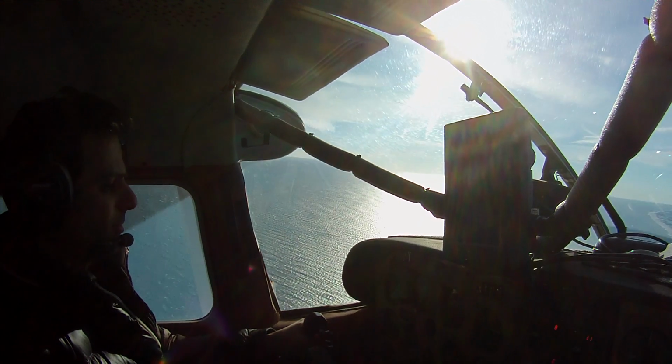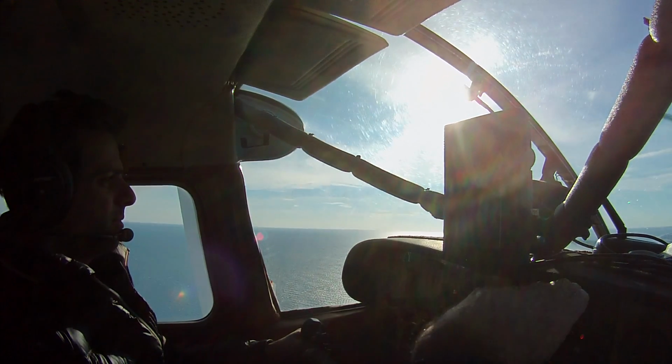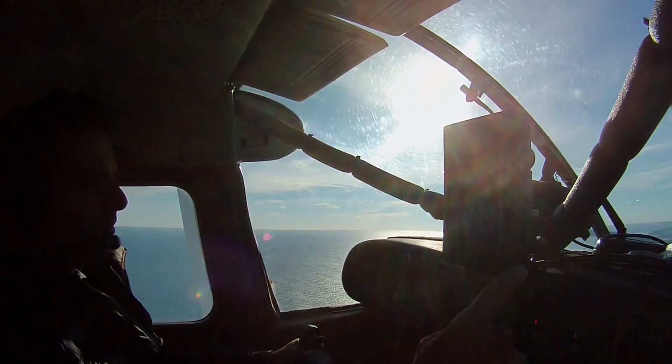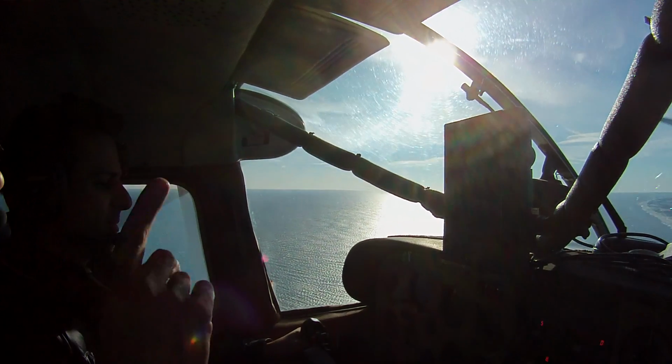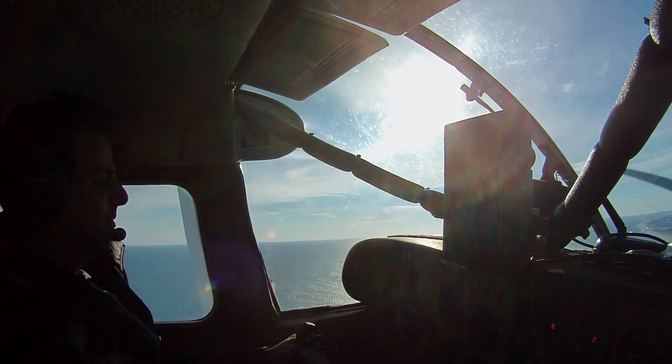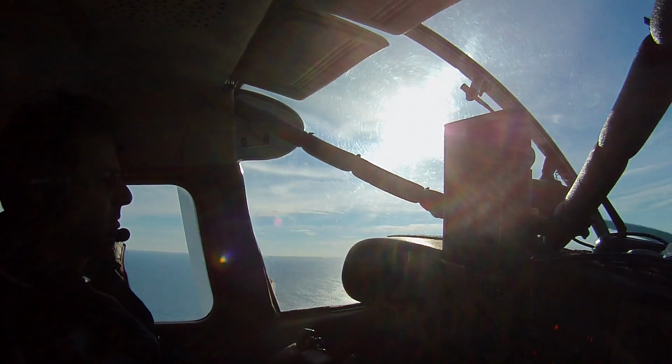So let's assume that's the coastline. We're going this way. We're going to make a circle and another half a circle. But stay on the coast. Very important point.